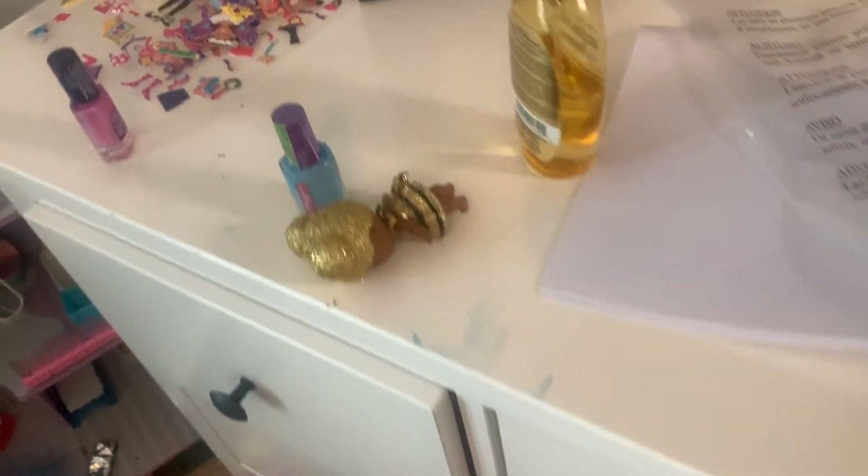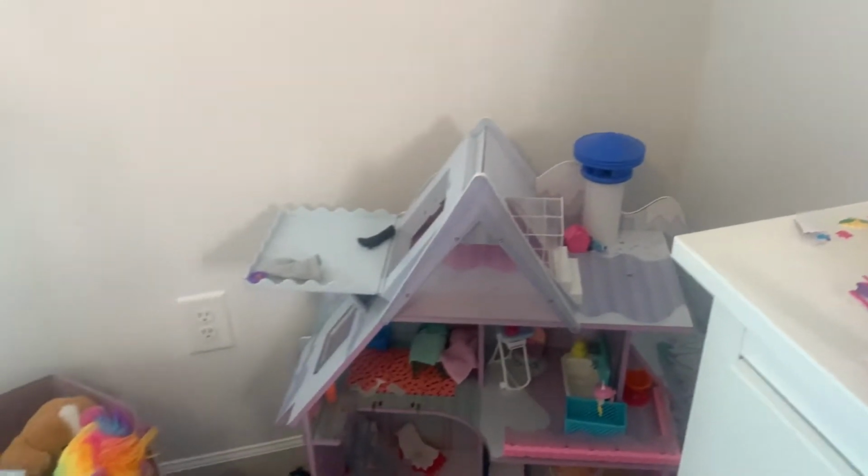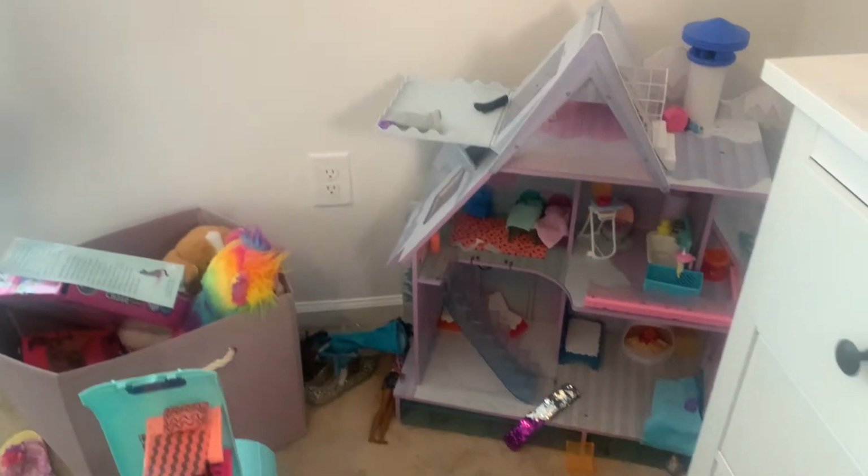I am here to do another cleaning video, but today I am decluttering and cleaning my daughter's bedroom. She completely had a good old time in here. As you can see, she has fingernail polish. She's been trying to paint her nails. She just got brand new LOL toys. She could not wait to open up. You see that there on the floor, and she just threw the trash everywhere.